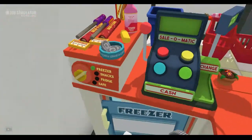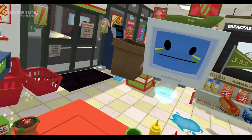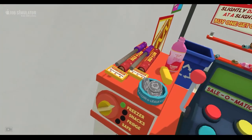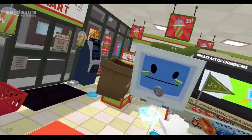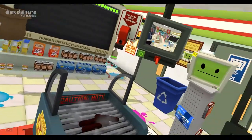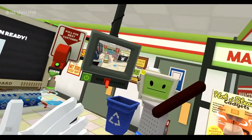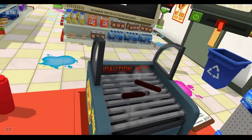No, it's mine, Penny. Bye-bye. Many thanks. Have a profitable day. Oh my god! You did it! They're gonna burn! They should not be burning on that!